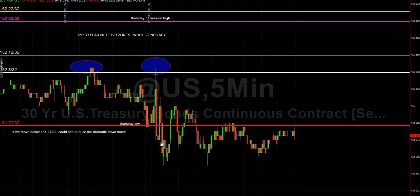I want to be clear, right? Obviously, it depends on where you took profits and what your process is for scaling your trade. However, that profit was available, right? And again, this is a visual reference point, not a zone. The key is to focus on the white zones for the entry.